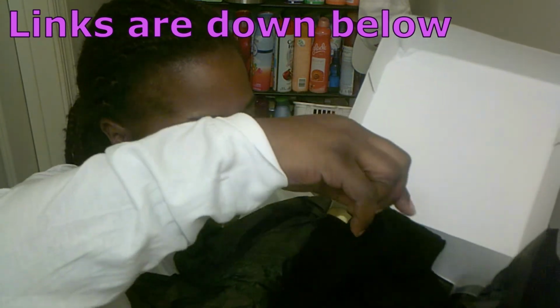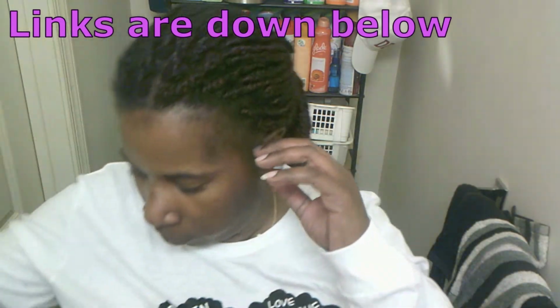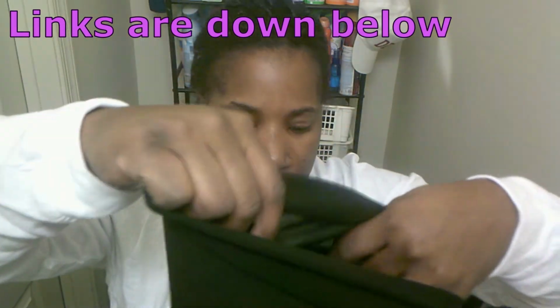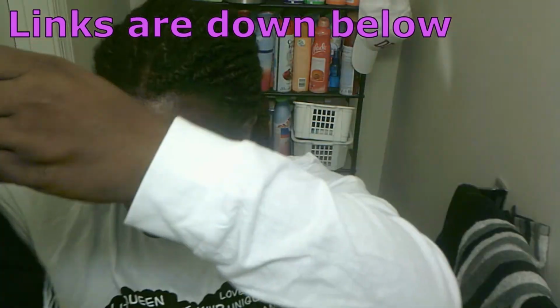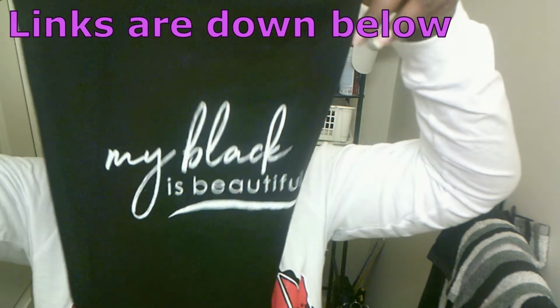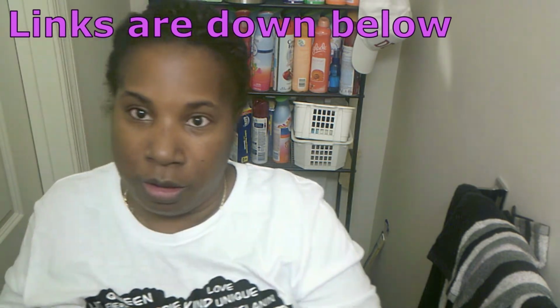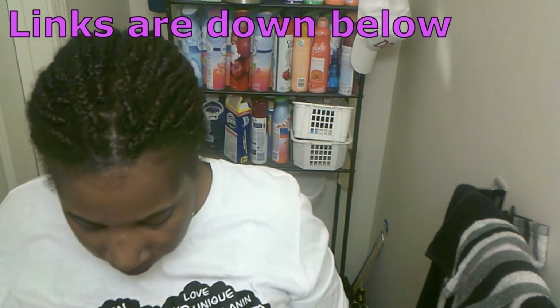Okay, we have this thingy. This right here, I believe this is one of those masks that you just slip your whole head in. I think it's one of those type of masks. And it said My Black is Beautiful on it, but I believe that's what this is. If not, they didn't tell me. I don't see anywhere on the packaging what it is, so it's something.